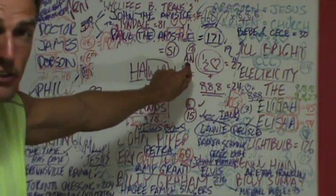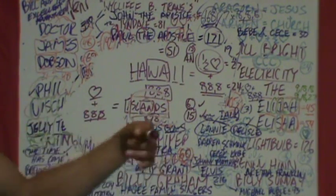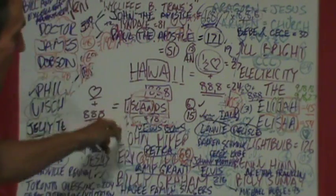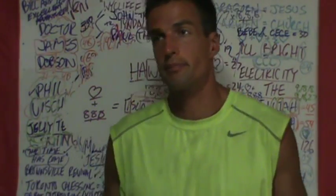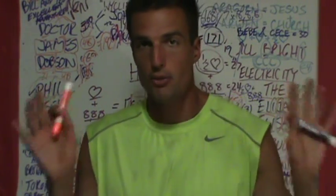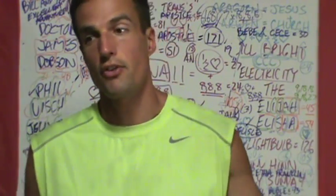66 is 6 points less than 72 divided by 6. This is 6 points higher than 72 divided by 6. 72, of course, a triple of triple eights. Hawaiian Islands equals 144, 12 times 12, which divides by 3, 8, 12, and 24. And then when you say the Hawaiian Islands, it pushes it up to 177, divides by 3.